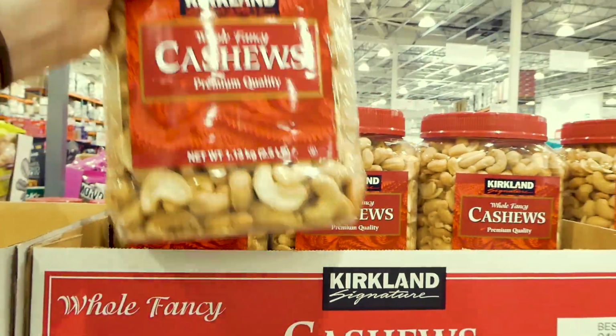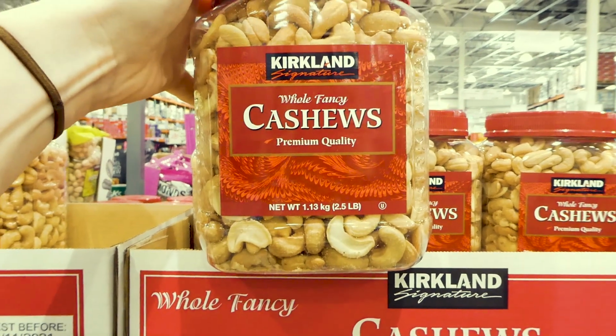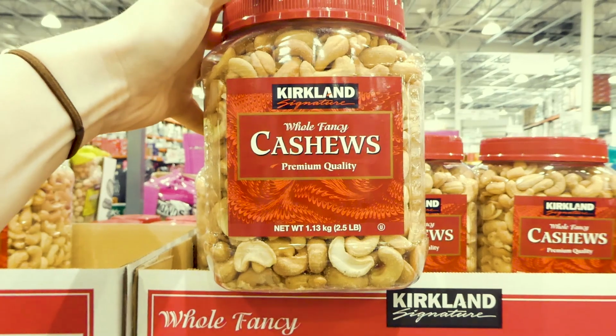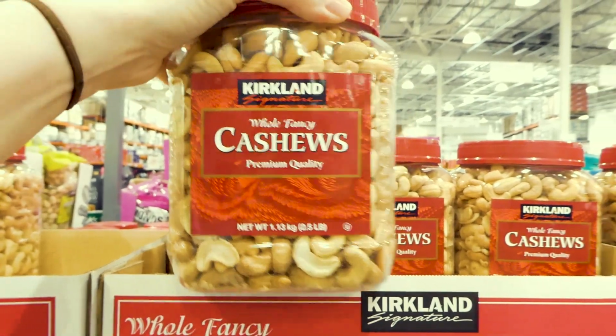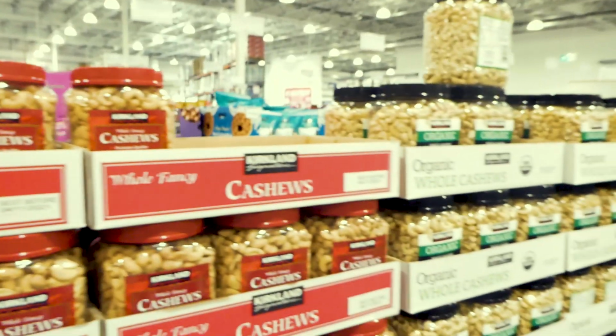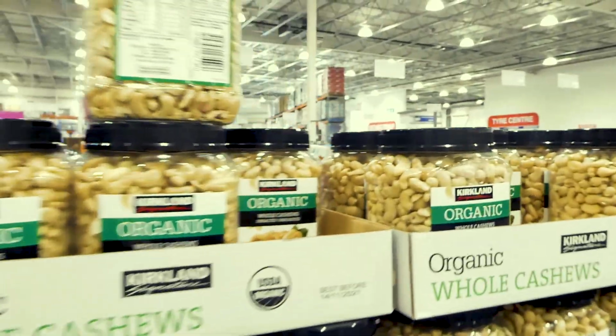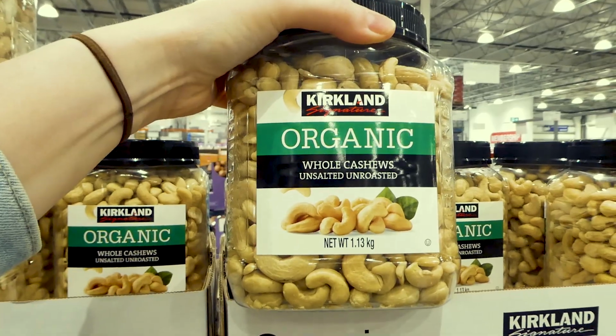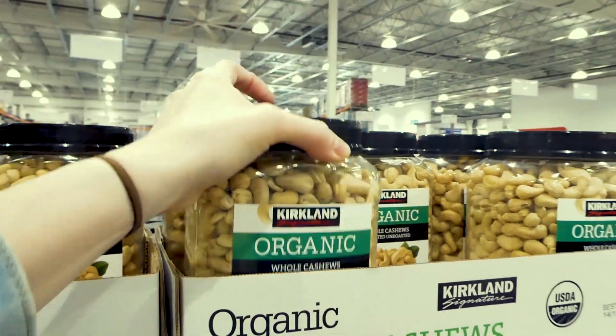So these are the other nuts they sell at Costco. These ones tend to be roasted and salted unless they specifically say they're not. So Kirkland Signature has cashews. You get 1.13 kilos for $25. Then they've got whole organic cashews. These are 1.13 kilos as well for $24.50, and these are unsalted and unroasted.